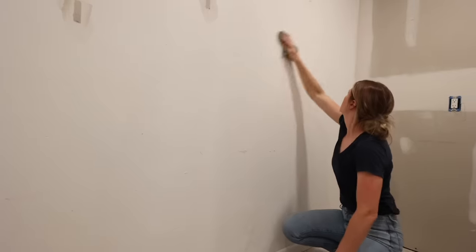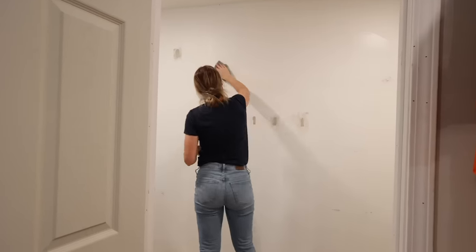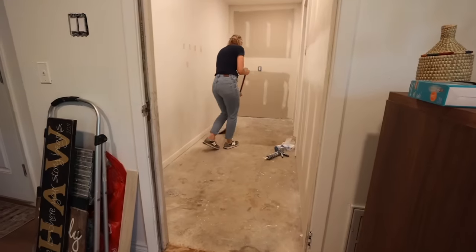Step one of this pantry makeover will be painting this entire room. And so I started by giving the walls a good wipe down and then sweeping the floors.